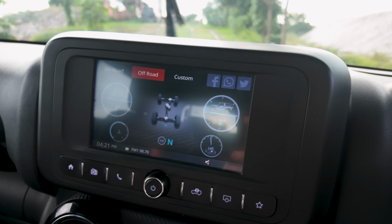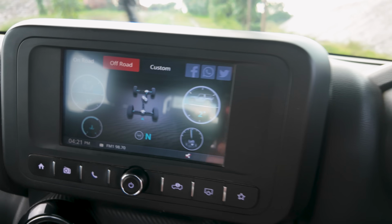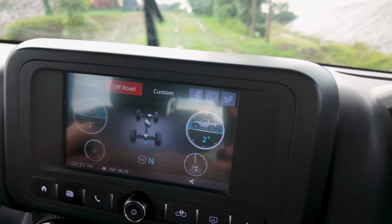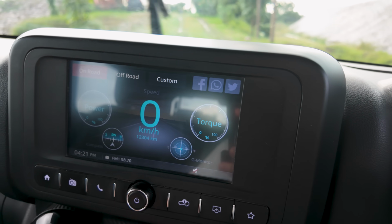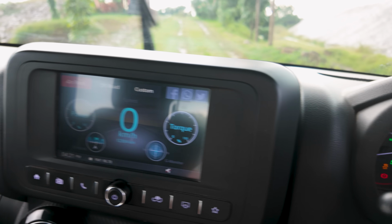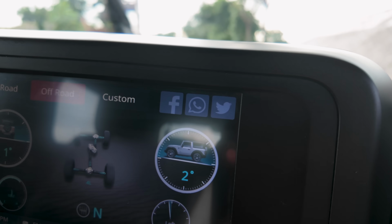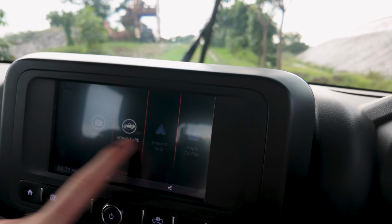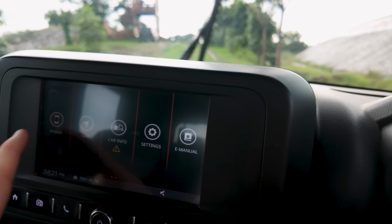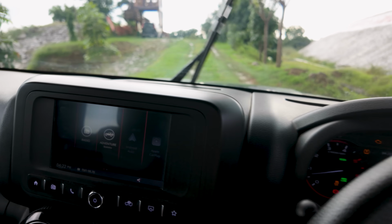So you can actually see we have our off-road menu here, which shows you the slope of what you're on as well as your tilt. And you can see the engine specs, as well as if we head to on-road, you can see our power, torque, speed, bearing, the G-forces, all of that good stuff. We can also access Facebook, WhatsApp, and what looks like the old Twitter logo. So that's pretty cool. Coming back home, you can see we have radio as well as car info, and you can also connect your phone for Android Auto and Apple CarPlay. So this is absolutely packed with features.